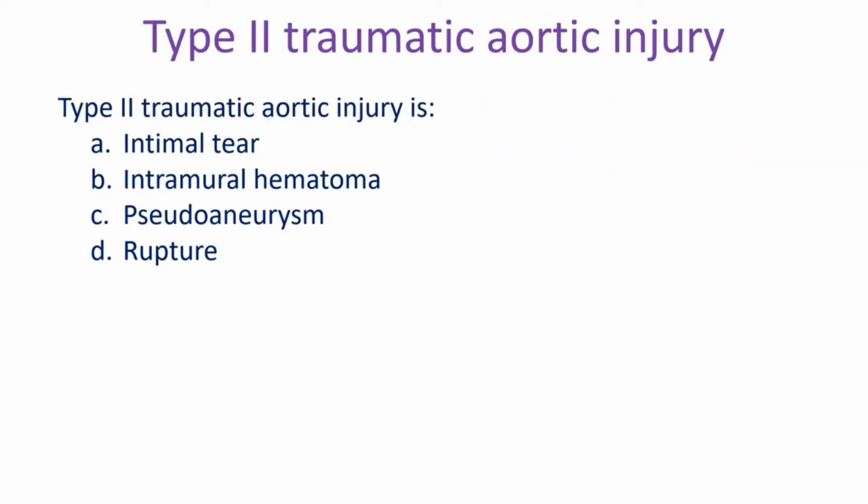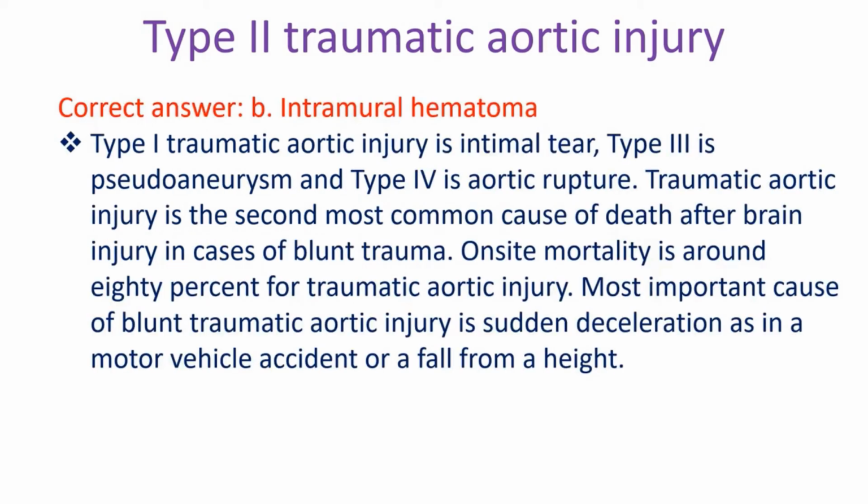Type 2 traumatic aortic injury is: A. Intimal tear, B. Intramural hematoma, C. Pseudoaneurysm, D. Rupture. Correct answer B. Intramural hematoma. Type 1 traumatic aortic injury is intimal tear, Type 3 is pseudoaneurysm, and Type 4 is aortic rupture.